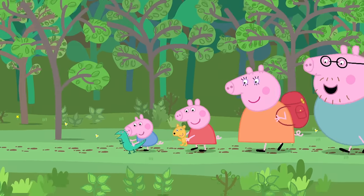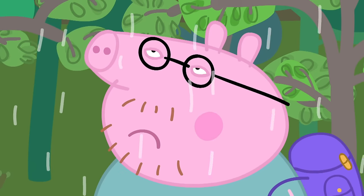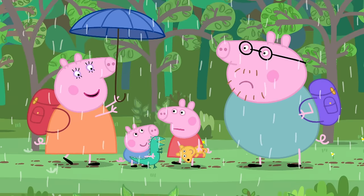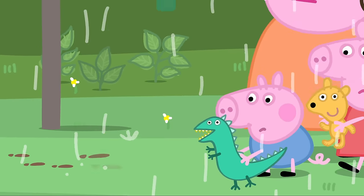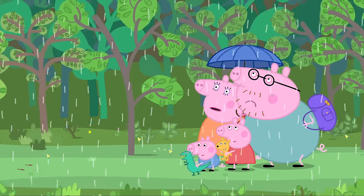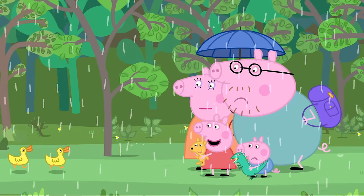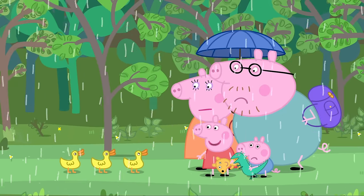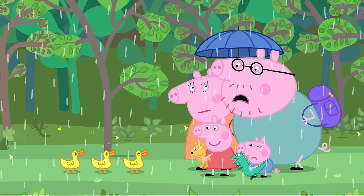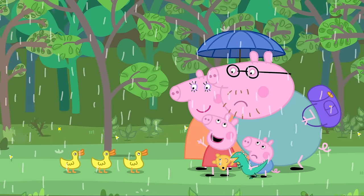We're home and dry. Oh, I wasn't expecting that. Luckily, I remembered the umbrella. The rain is washing the footprints away. How are we going to find the car now? And our picnic. It's the ducks. They always turn up at picnics. Sorry, Mrs. Duck. We haven't got a picnic this time. We can't find it. I know.